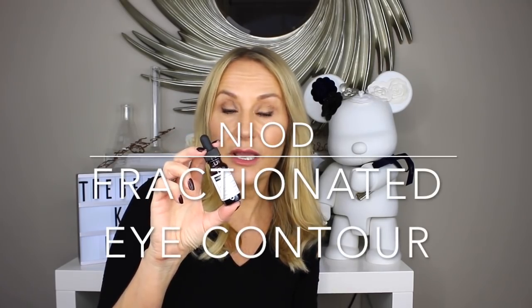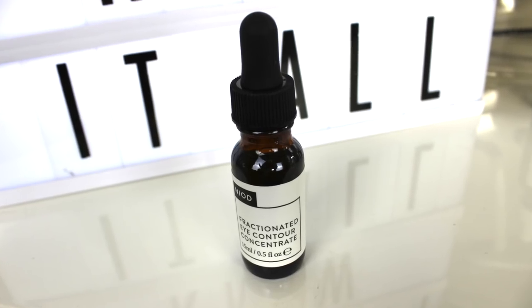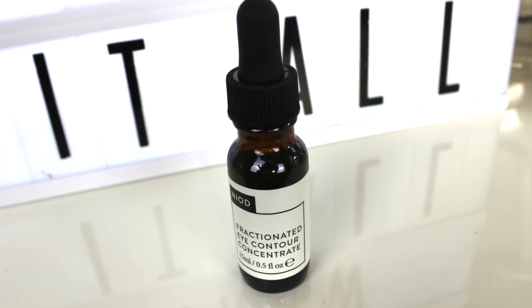And finally, Neod Fractionated Eye Contour. It was, along with the Ordinary Caffeine Eye Serum, the most mentioned eye product on my last week's video when I asked you for your favourite products. I really love this product. I've used it quite a lot. It's a targeting serum that basically tries to tackle dark circles, puffiness, fine lines, and dehydration.